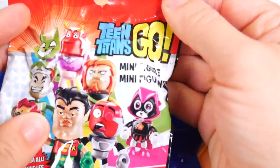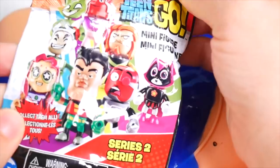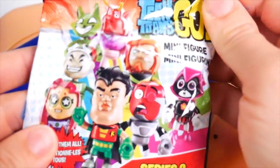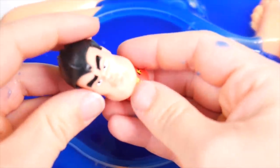I've got it. But what do I have? Oh, wait, Teen Titans Go minifigure from series 2. All right, some really cool characters to collect. I've got something here. Oh, maybe a few pieces. So far I just have a head. Well, I think I've got to do a little more surgery, because this person here needs some help.